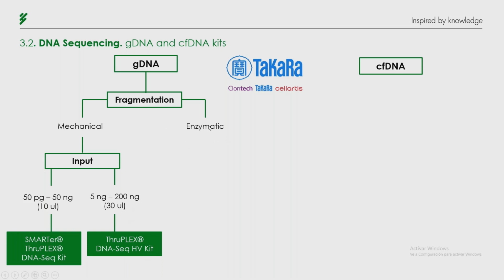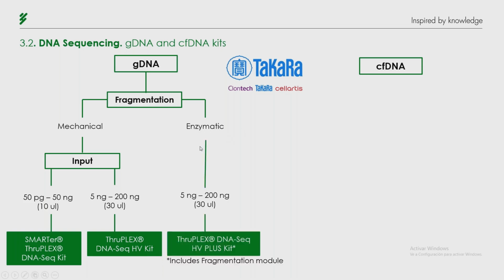If, however, you decide you want to do enzymatic fragmentation or you don't have a sonicator, you can resort to the latest version of the kit, which is the Reflex DNA-seq HV Plus kit. And as we said earlier, the Plus versions of Takara's kits already include that fragmentation module.